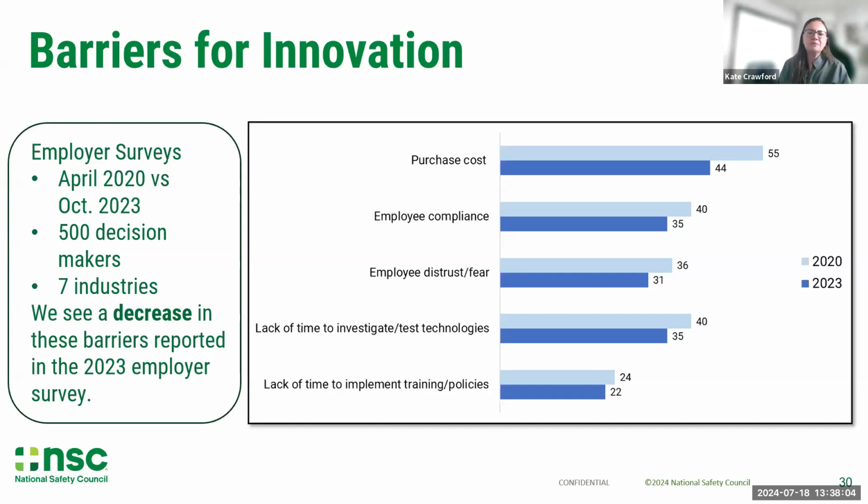Also, some of the other barriers that were reported included concerns over collecting personal information that may violate employee privacy. So in the poll, we asked about data privacy concerns. That's something that's been coming up. I think interestingly enough, about half of employers said they were concerned about that. But then employees, only 40% said that that was their top concern, which I just thought was interesting.